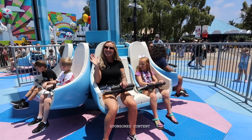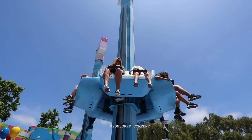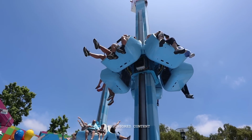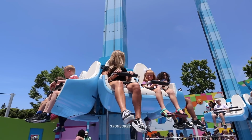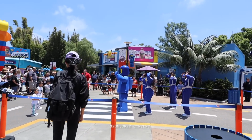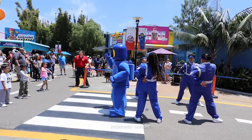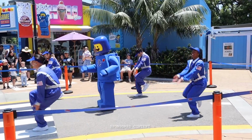After that, Berkeley and I decided to go on a ride in the Lego Movie World. After we got off the ride, there was a dance party going on in the Lego Movie World, so we headed over to catch the dance party. She said, "Get up and dance with me."